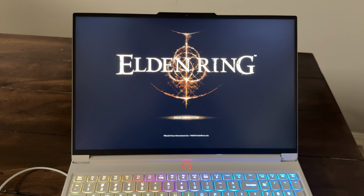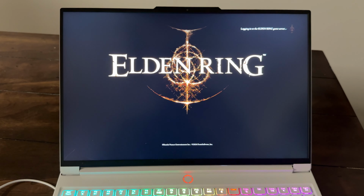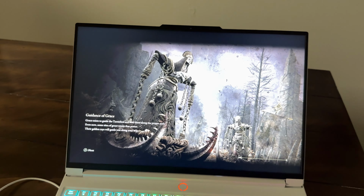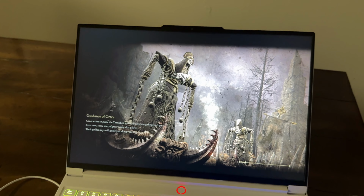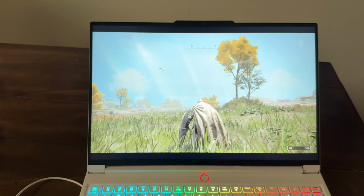A 4070 with a 16-inch screen, 240 hertz. That 240 hertz is so nice, especially when you're doing gaming. Like, I play Fortnite, you play some other games, crank that sucker up, you get that 240 hertz. It's beautiful for playing Valorant, which I play a lot, Plat 2, not bad for being a 40-year-old man.